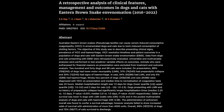Did it find any particular patterns? Like, did dogs and cats present differently? It's interesting. While both species frequently showed lower motor neuropathy, LMN, there's some pretty distinct differences. Like what? So for dogs, they were much more prone to preparalytic collapse, which is basically the sudden loss of muscle control. They just collapse. Oh, wow.